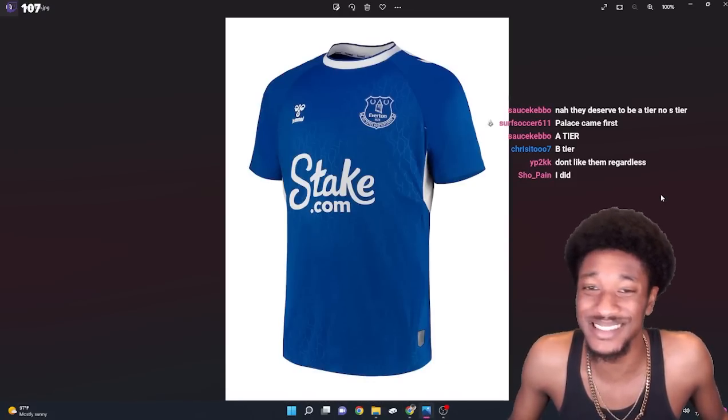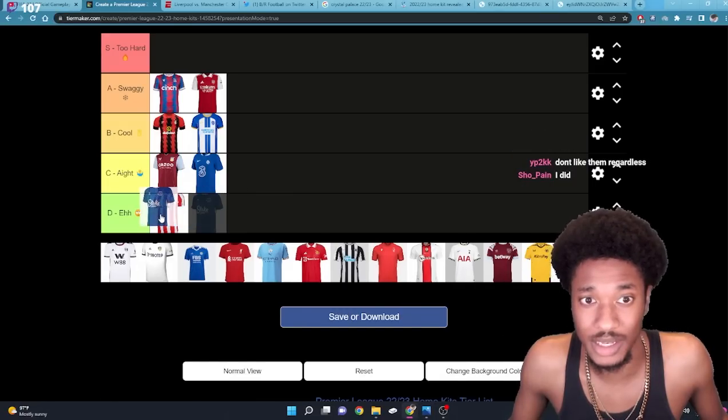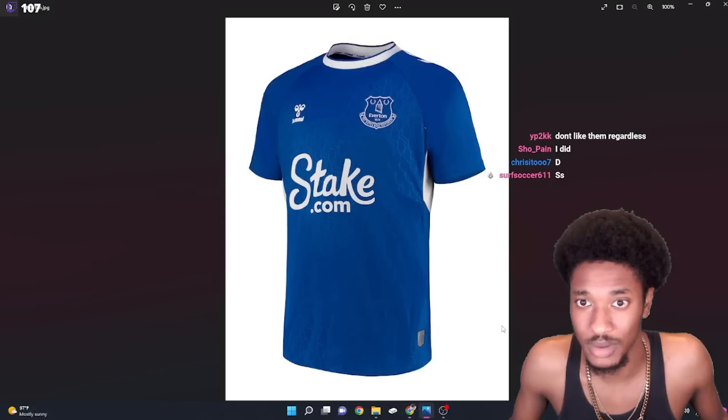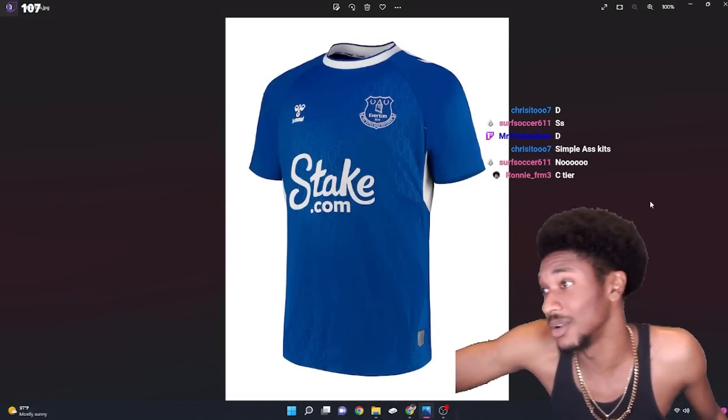Next up, we got Everton. Oh, Everton. I don't like those. I think those are D tier. I think these Everton kits are D tier. You know what I'm saying? The club that Minnesota owns. I think these are D tier. You know what I'm saying?